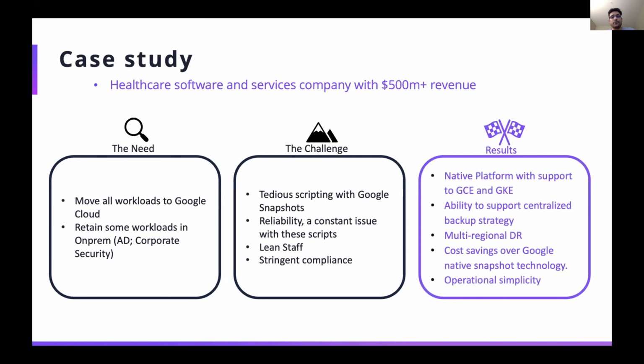And enter HYCU, because we delivered a native solution that was able to protect all of their workloads running on their GCE and GKE environment. We were able to provide them a centralized backup strategy by storing all of their backups in one siloed location. And we were also able to save tons of money, especially when it comes to leveraging backups on cost-efficient object storage versus native snapshots that are retained for a long time in production environment.